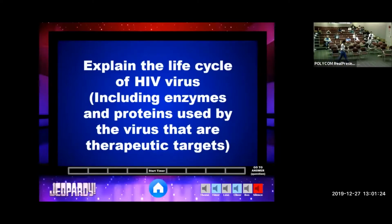Okay, so it has two surface proteins. There's like a CCR5 and another one. What is it? There's P24, but it uses two other ones to get into the cell. It also uses reverse transcriptase to put itself into your DNA. It uses integrases and proteases and maybe helicases to unwind the DNA and then insert itself in with reverse transcriptase. So some of the medications are reverse transcriptase inhibitors, and they're nucleoside ones and non-nucleoside ones. And then there's also protease inhibitors, so it can't cut the DNA to insert itself into your DNA.